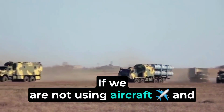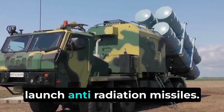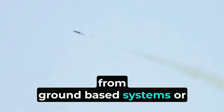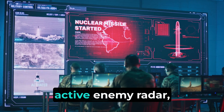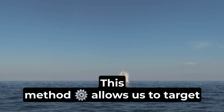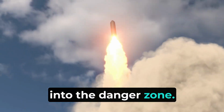If we are not using aircraft and still want to destroy enemy radar systems, we can use other platforms to launch anti-radiation missiles. These missiles can be launched from ground-based systems or even from ships. In this case, ground-based radar warning receivers and other electronic surveillance systems can detect active enemy radar, providing the necessary data to launch the missile. This method allows us to target and destroy enemy radar systems without sending aircraft into the danger zone.